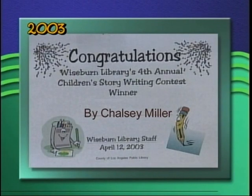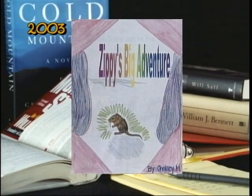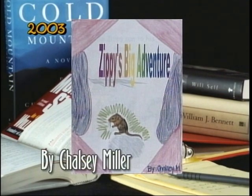Chelsea Miller wrote a very good story, and I'm going to read it to you, and then her parents will get to take her prizes home to her today. Let's put that down there. This also has computer stuff in it, Zippy's Big Adventure.